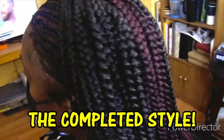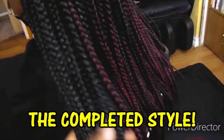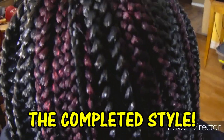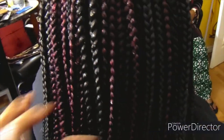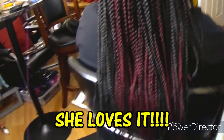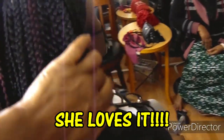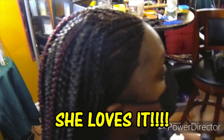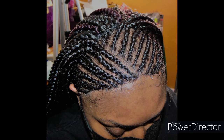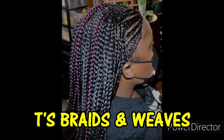All right, fam, here we have it, the completed style. Yes, look at these braids. Oh my gosh, this style came out so beautiful. These braids are nice and full. I love how the braids on the frontal came out. However, I wish we could have had a little baby hair, but I did notice that it's much harder to braid on the client's head as opposed to braiding on a wig cap. But look at that, it came out amazing.